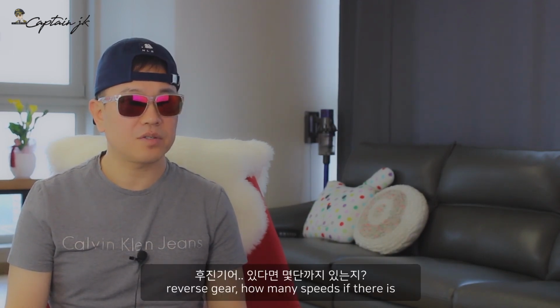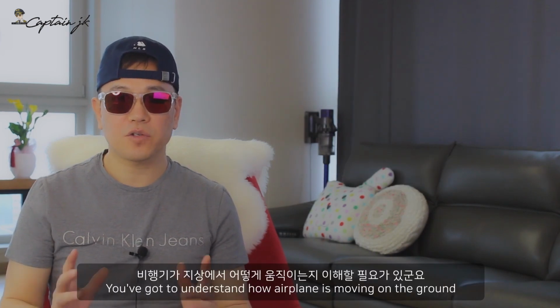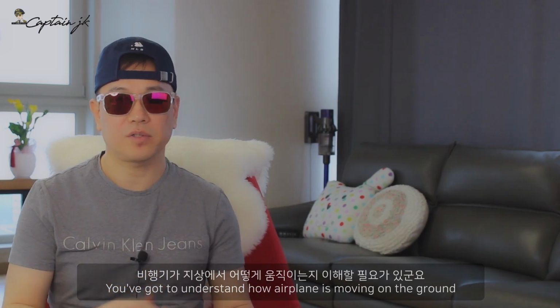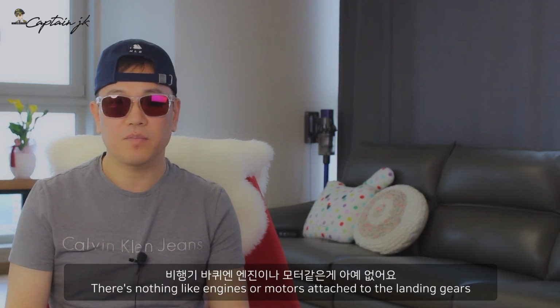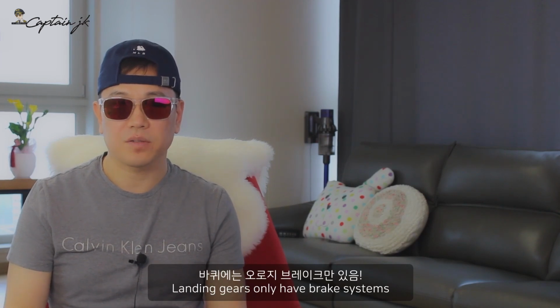How many speeds if there is? Okay, you've got to understand how an airplane is moving on the ground. There's nothing like engines or motors attached to the landing gears. Landing gears only have brake systems.